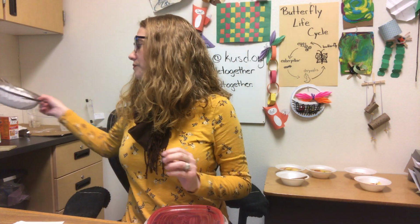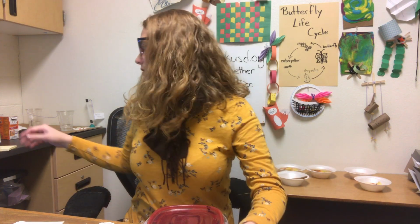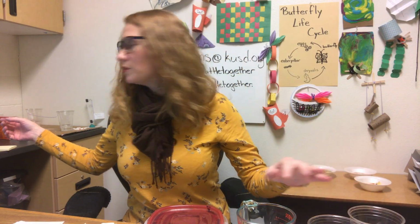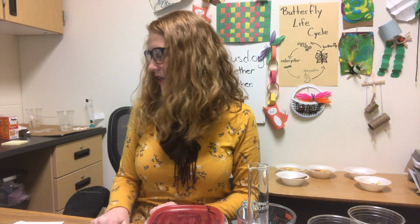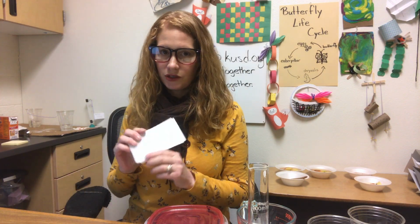You are going to need a coffee filter and strainer, some containers. I have an array of containers because I didn't have a lot of plastic. I have 2 plastic cups left and a beaker and a graduated cylinder. I'm just going to use those to pour liquid in. I have a marker. Again, some index cards for labeling, very similarly to yesterday, or Post-it notes or whatever.